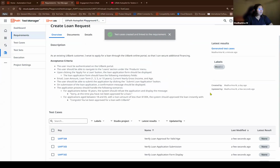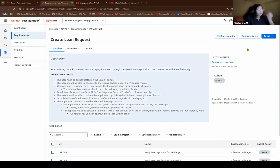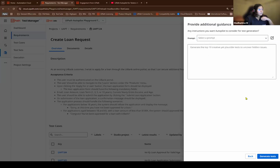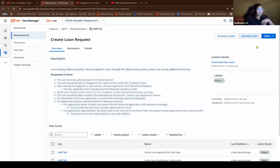So I am now sure that this requirement is covered by multiple different test cases. And if you want to generate tests again, you can always do that, right? So there is no end to this. Let's say I have done this for an end-to-end scenario. Next, I want to do it from a performance perspective, or for a smoke test and something like that. So you can always keep generating tests. This is always open for you.